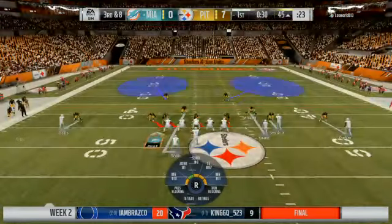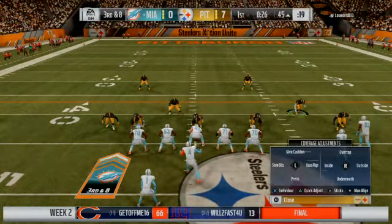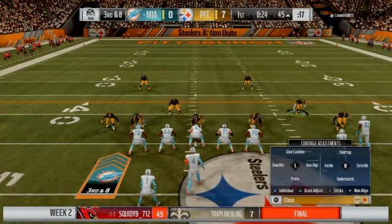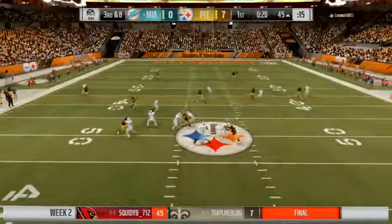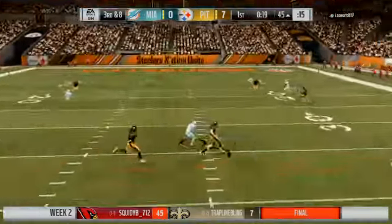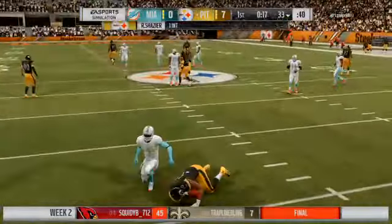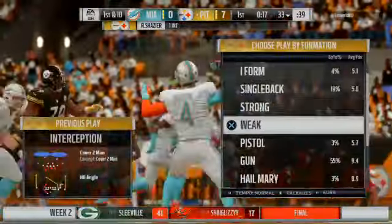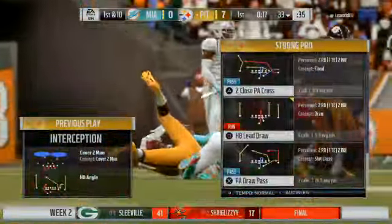All right, here we go. Green 39. Green 39. Now back to throw. He rifles one that's intercepted. Picked off by Ryan Shazier. And they have the football and will set up shop at the 33-yard line.